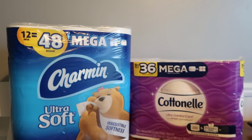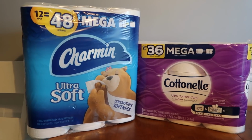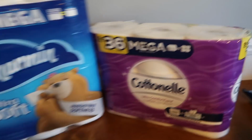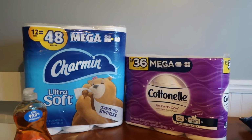I mean, to use $10 of Walgreens cash to get this amount of toilet paper, and this is like name brand stuff, I think it's just a wonderful thing. And look how big these rolls are. I mean, they are mega. This is toilet paper till September the 1st, if I do say so myself. So loving that deal.